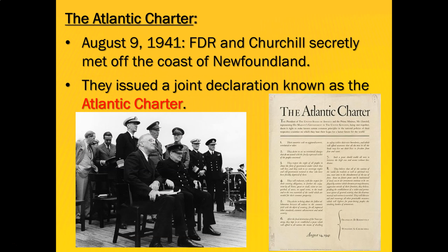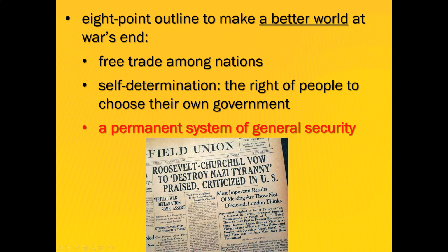Now, on August 9th, 1941, Franklin Delano Roosevelt meets with his British counterpart, Winston Churchill, off the coast of Newfoundland, which is up in Canada, and they come up with this thing called the Atlantic Charter. And the Atlantic Charter is this agreement that basically is the vision of these two men for what the world should look like after the war is over, to make a better world.